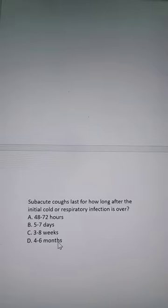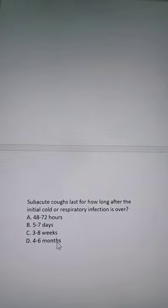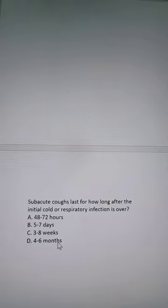How long does your cough usually last when you catch a cold? Ever since we've been wearing these masks for 2 years, knock on wood, I have not had a cold. My last cold was MLK weekend in Vegas in 2019. I got the worst cough. It lingered forever. I could not even lay down in bed for like 2 weeks. It was terrible. C is our answer. 3 to 8 weeks, your cough can linger after just a common cold.